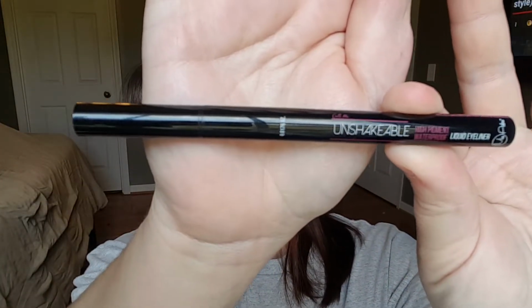My name is Valerie Dison, and today I am doing a very everyday look of mine, as you see right here. And I really wanted to focus on this eyeliner. So it is the Mia Unshakable High Pigment Waterproof Liquid Eyeliner. Here is what it looks like.